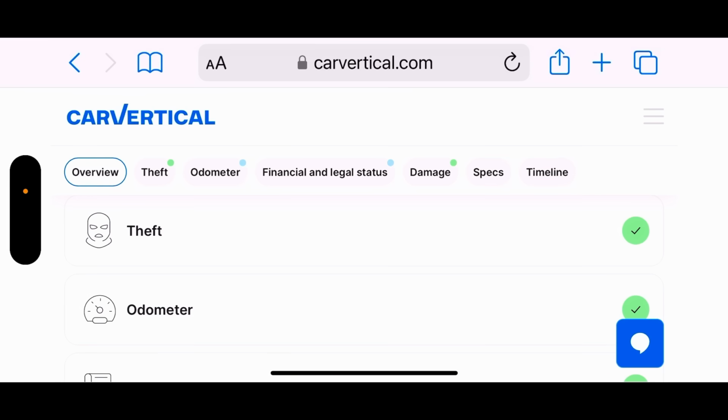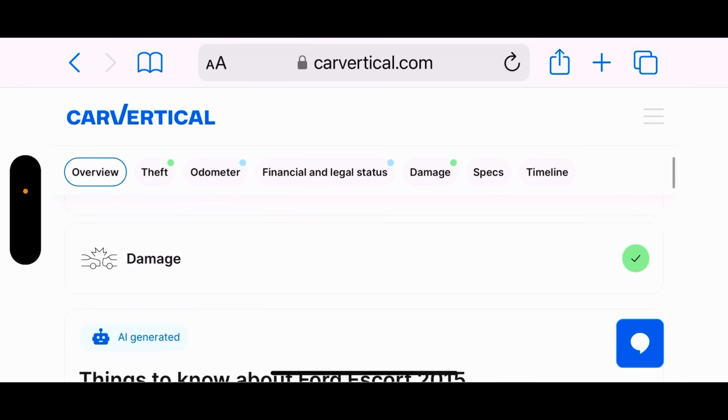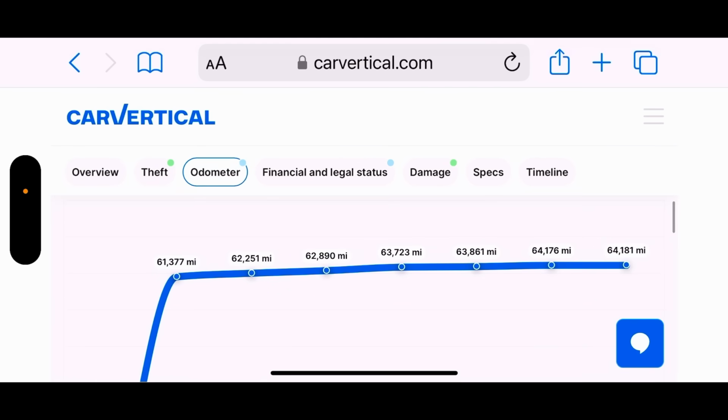So theft, green okay, odometer green okay, financial and legal okay, damage okay. Of course, Car Vertical now has an app and is improved. There's also that handy little message button down the bottom right hand side there if you do get stuck with anything. The bit I want to concentrate on just for this check very quickly is the odometer, and you can see there it's all going in the correct direction. There's no dips in it at all.